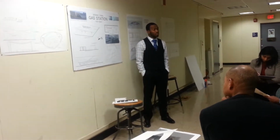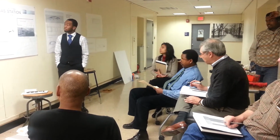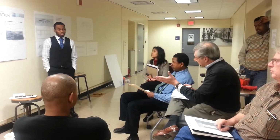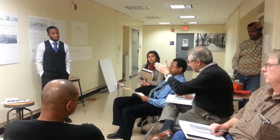Let me start with the minutia, something that is not that important, which is the drawing of the floor plan. Because the wall is angled, you're going to be cutting the plan about 4 or 5 feet above grade. So you're going to see the hard black line that you've drawn, but then you're going to see another line, which is the line at which the plane intersects the floor.